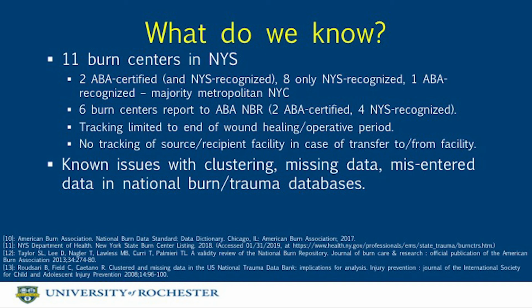So what we know, if you were to review the National Burn Repository for skin disorders: in New York State there are 11 burn centers, 2 are ABA certified, and 8 are only New York State recognized. The majority are in the metropolitan New York City area. 6 report to the ABA, and the National Burn Repository is great in providing a lot of variables, but there is a time limit to how much the facilities report. And there are known issues with clustering and missing data and misentered data depending upon the skills of your data entry person.